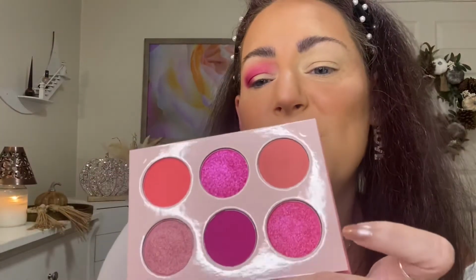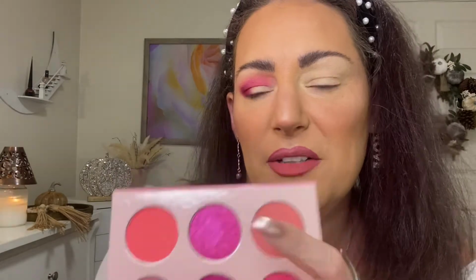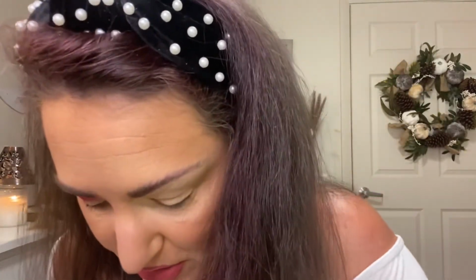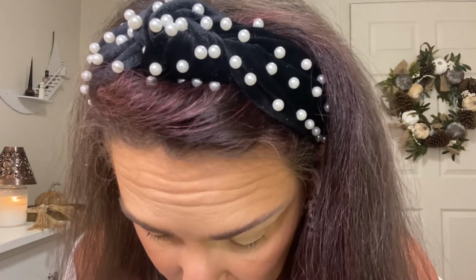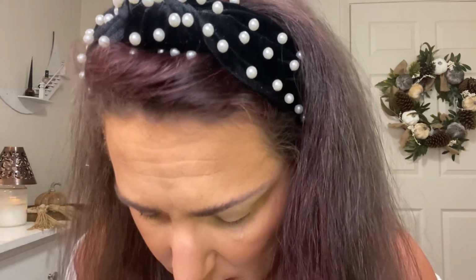I think I need to use this shade right here. Doing a quick finger swatch, it looks really bright and fun. So I'm gonna get that on my eyeshadow brush, and I am going to wet it with some setting spray. Otherwise it's gonna be all over my face.